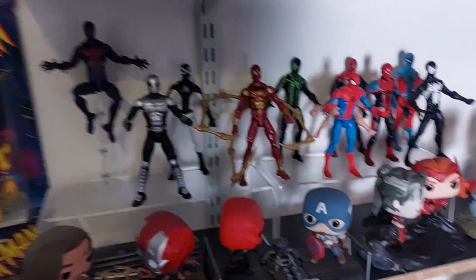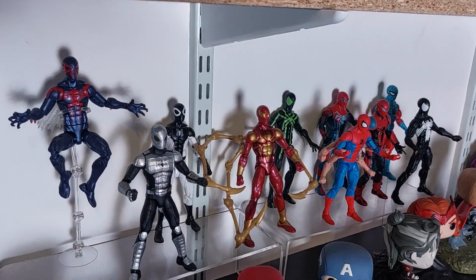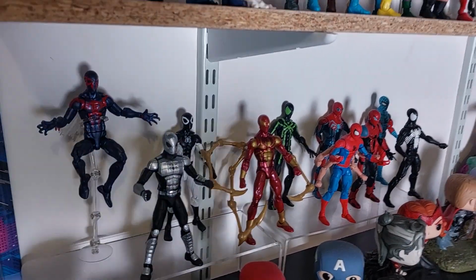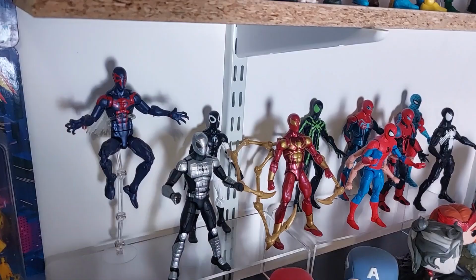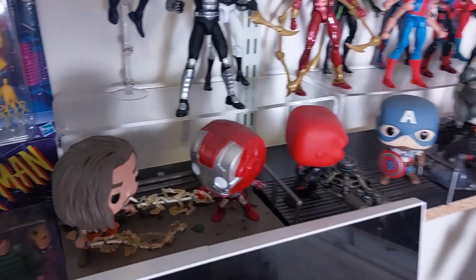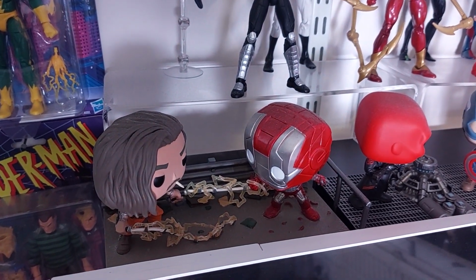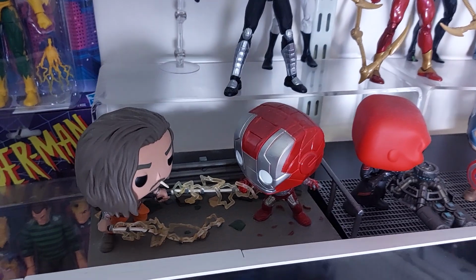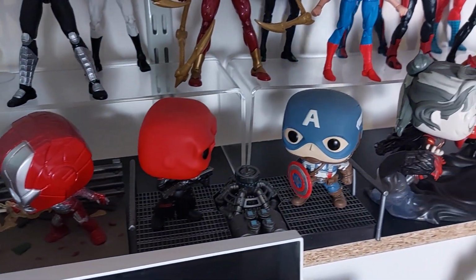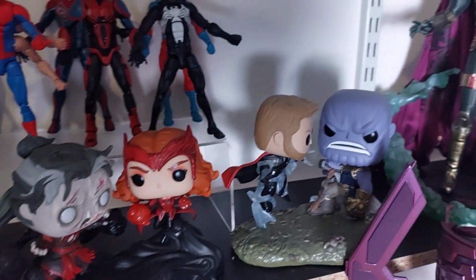And then we get down to the last shelf, where I've got the rest of the Spider-Man that I have, which I'm not crazy about this section here. I probably will change it at some point, but it is what it is right now. And then some of the movie moments, I think they were called, the Funko Pops, but I really like them. I think they were really nice, so I've got a few of them there.